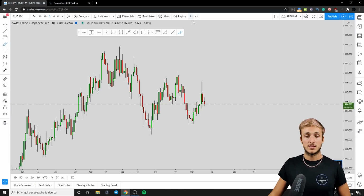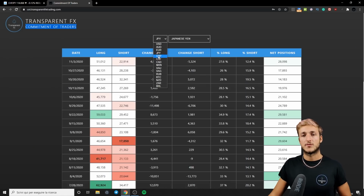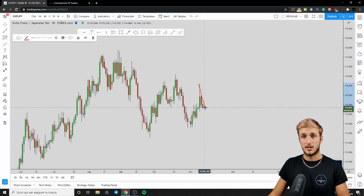But at the moment, what is the situation and how can we be looking to capitalize on the next move of CHF JPY? Now, if we go and see what we have from a COT perspective, what do we see? On the CHF, hedge funds with the last report have closed 1.4K long positions. So they weren't really interested in this long. So that was a good confluence for the move to the downside that we wanted to see. And in fact, that is exactly what the market has done.